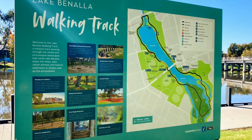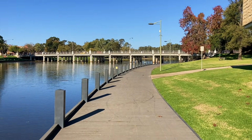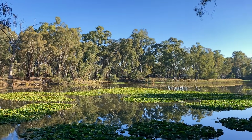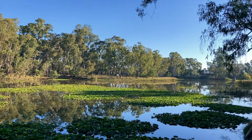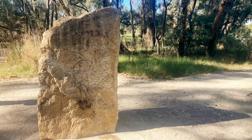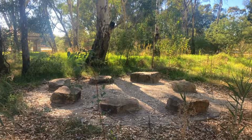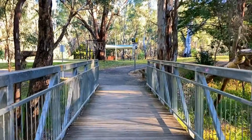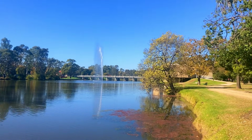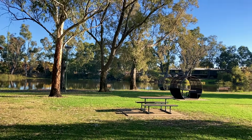We then wandered along the Lake Benalla walking track. It is 4.25 kilometres to walk around the lake and there is plenty to see. The Analematic sundial is on the banks of the river. The Aboriginal garden has unique plantings, interesting sculptures and special places. There are plenty of places to stop for a picnic, with sheltered picnic tables and seating areas around the lake.